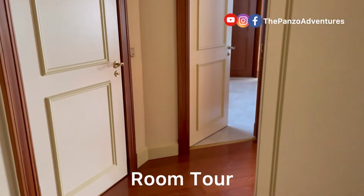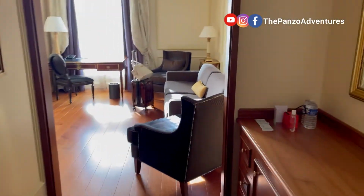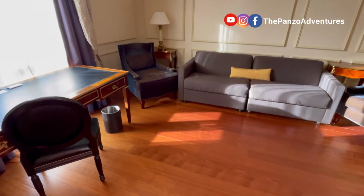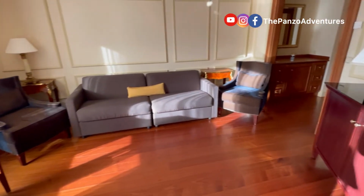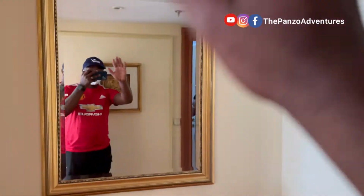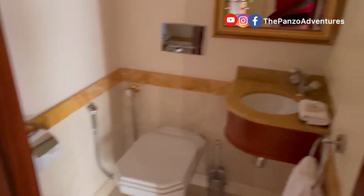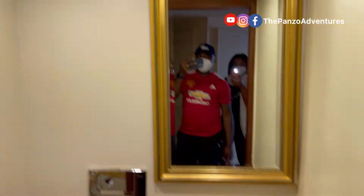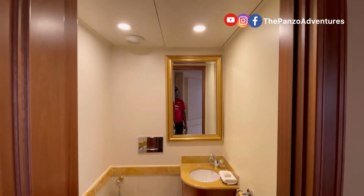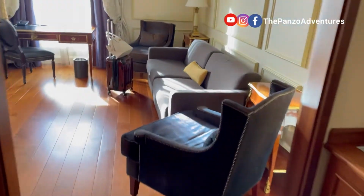Tour. As you walk in here, you have a living room area here. And we'll talk about it in a second. So you have a living room area here. There's a little place here you can put your stuff. There's a mirror there. And then you have a little mini bathroom here. It's right over here. And then we're gonna leave this for last.